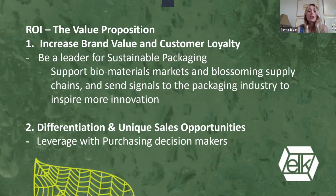There's an opportunity there. But even more exciting is your ability to differentiate yourself, and you can get unique purchasing opportunities that you might not have had before. So for example, we have a tea company that we put together a compostable sachet for, and they made a big announcement during Expo West this last year. And as soon as they made that announcement, they had Microsoft and Apple approach them, cold call them, and say, we want to bring your tea onto all of our campuses, and it was a $1 million opportunity for the tea brand.